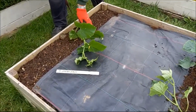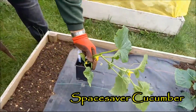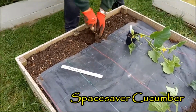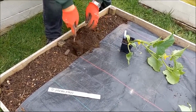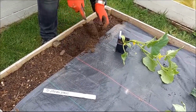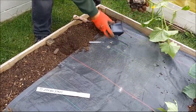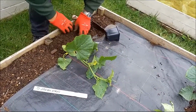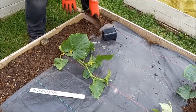You can see this one, the space saver, already has fruit on it. So we left those a little bit too long, didn't we? Well, they were supposed to have gone out last weekend and it was a bit too warm. Then we've had nothing but rain, and you can see that by the soil. It's in lovely condition, wet, so we're not going to water these in. They don't need it. We are due rain again tomorrow, aren't we? Well, we're due rain in a couple of hours, apparently.